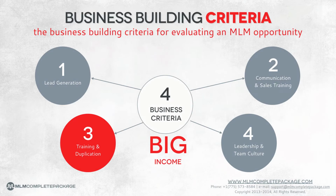Training and duplication. This is a hot topic right now. Everyone's got a proven system. Everyone has this, everyone has that. Bottom line is, whoever you're working with, do they have a system? And a system is defined as not just training or not just technology, but both.